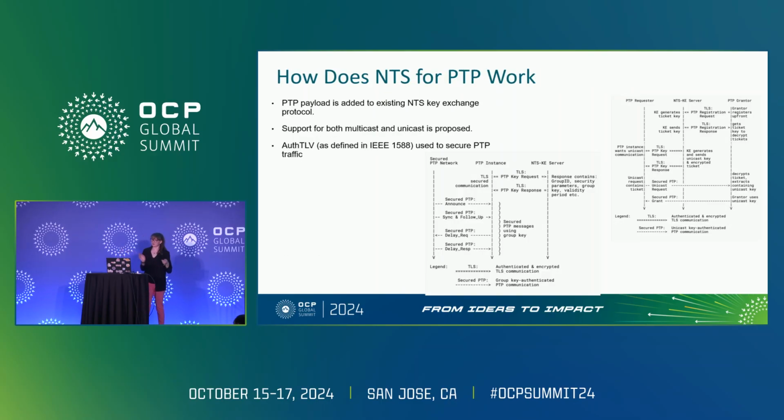So here's a little overview on how NTS for PTP works. The PTP payload is added to the existing NTS key exchange protocol. It has support for both multicast and unicast. And auth-TLV, as defined before in the 1588 standard, is used to secure the PTP traffic. And I have two little pictures to just kind of show how the PTP instance interacts with the NTS server and sends requests and grants and then back to the actual network.